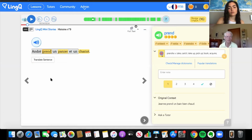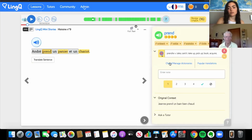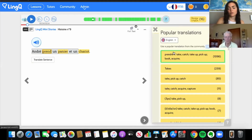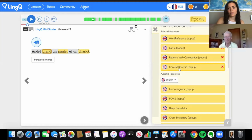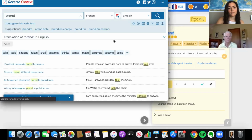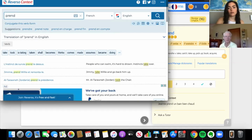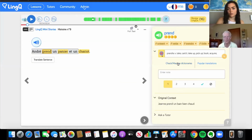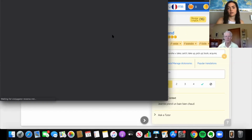Let's get out of that, and let's go to the previous sentence. Go back one. Okay, click on "prend." Same thing. You want to do the same thing with that? Go to the context reversal conjugation. Yeah, no, you didn't go to the conjugation one. You went to the other context reversal. You have to be a little careful. There's the context reversal dictionary, which is also very good, yes. But then there's the conjugation one.